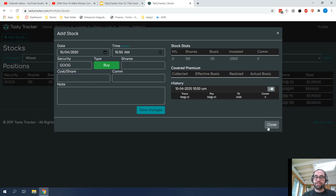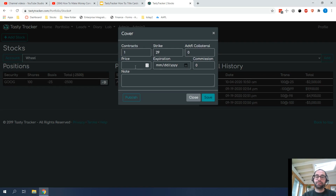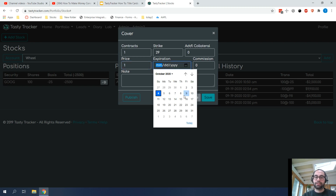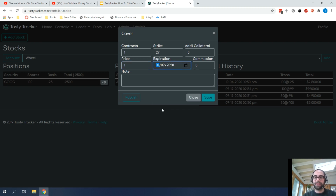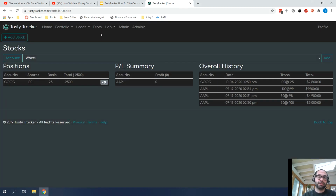Then I can see that purchase history, and just like last time, I'm going to go in and cover this. I don't have the position set up. I'll accept the 29 strike. Say I collected $1 for that, and expiration is next Friday. So of course this is just a super contrived example, but we'll hit save here. It says it's done, so that means it went over and created the options position for me.